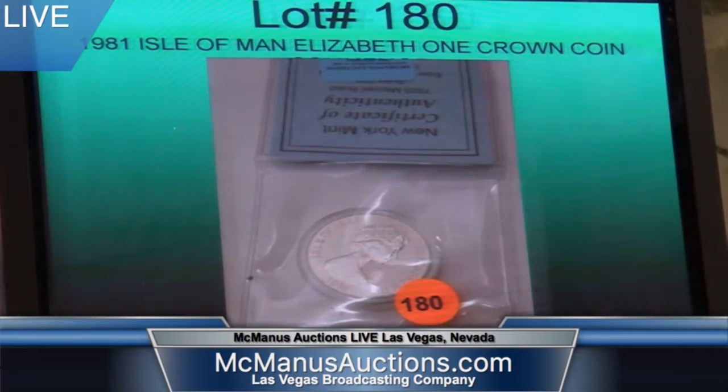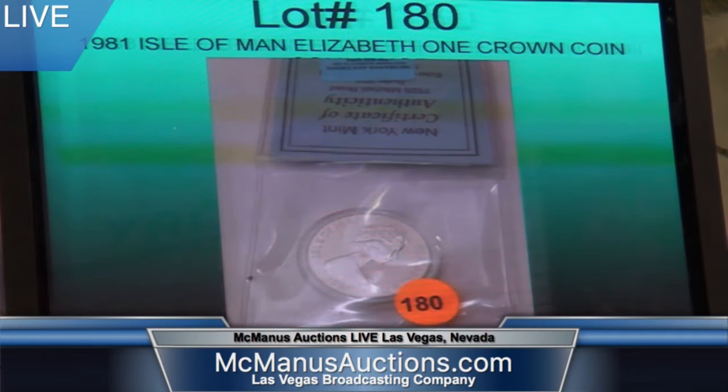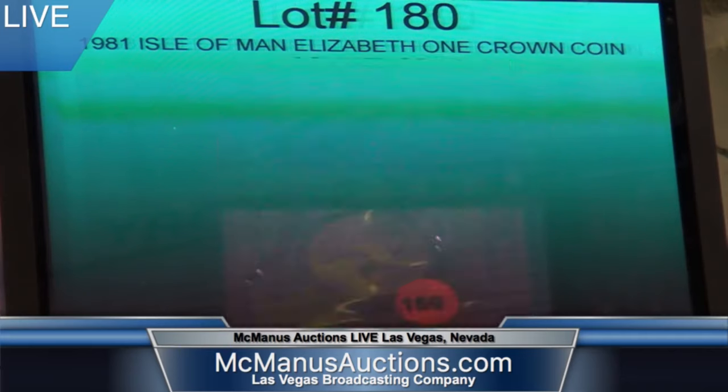Next lot we got, 1981. This is an Isle of Man. This one here is a sterling coin. Give me a bid for that. What do you want to pay? I got 10 on it, now 20. 10 and 20, 15. 15 bid 20, 20 where? 15 bid 20, 20 where? Sold it out, $15 your way.